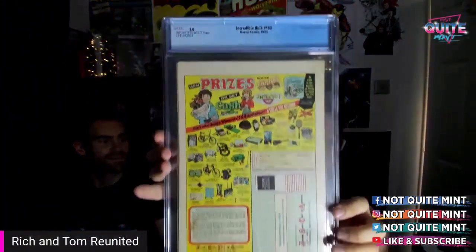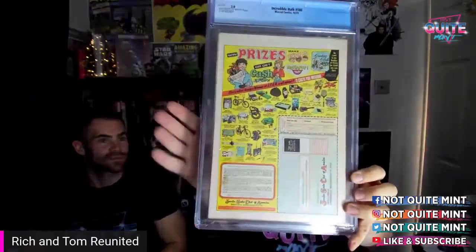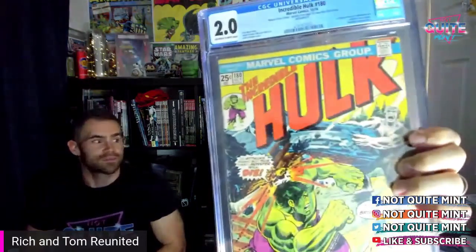Wendigo appearance. Absolutely amazing quality. The back cover is really quite dirty still, and I was warned by James about that. Because it's an older book, I think it cost me about £40 to get graded. £40 is still not that bad, but to me it has cost me 40 quid for sentimental value, and I'm going to use it to trade up and get a better one.